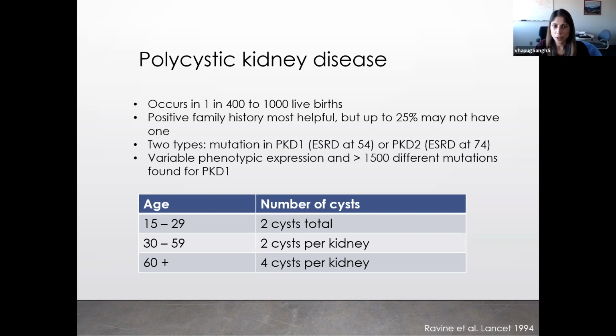So at this age, 15 to 29, you should not have more than 2 cysts total. Cysts tend to happen with aging and with kind of decline in kidney function, dysregulation of tubular processes. If you're young, that shouldn't happen. So 2 cysts at all in your kidneys before the age of 30 is abnormal. Between the ages of 30 to 60, 2 cysts per kidney is considered abnormal. And he's had 5 and 7, so definitely in that abnormal range. And then if you're more than 60 years old, 4 cysts per kidney is considered abnormal.